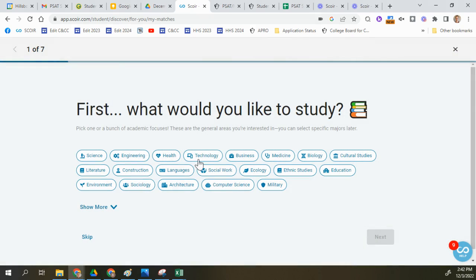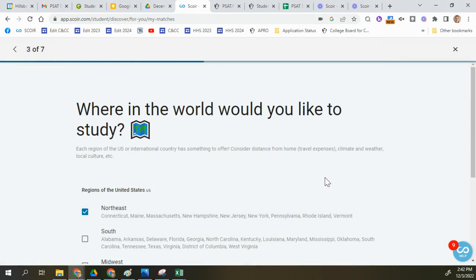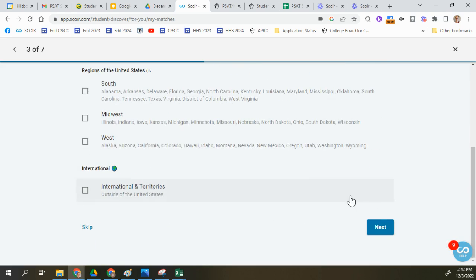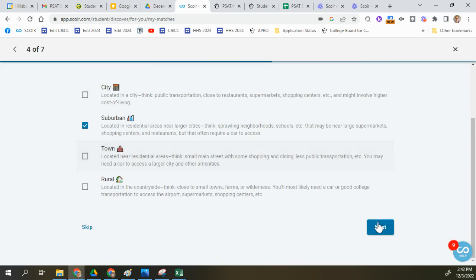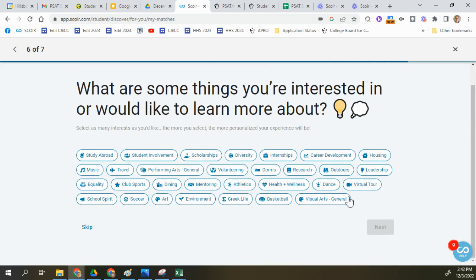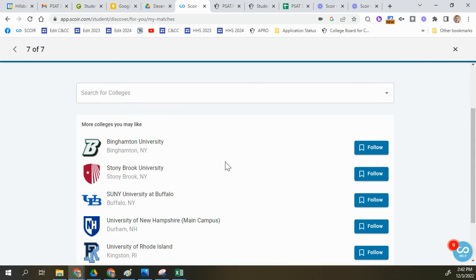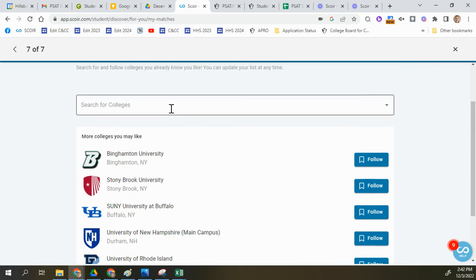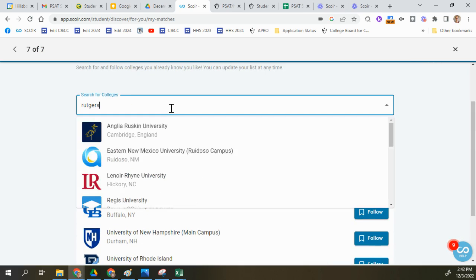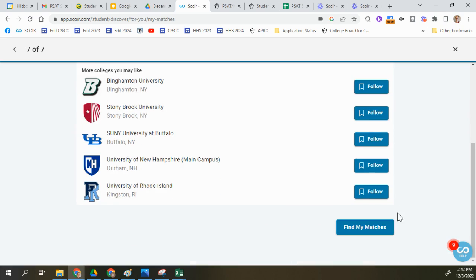The types of things that it asks me are lots of basic questions to help students get started in their search. Things about what kinds of programs they're interested in, where they might want to be geographically, how big of a school they might be looking at, and what else they might be looking for in their college experience. You can choose to answer as many or as few things as you want, and you can give other ideas so that SCOIR knows what other schools you might be interested in. It's kind of like working with Netflix.